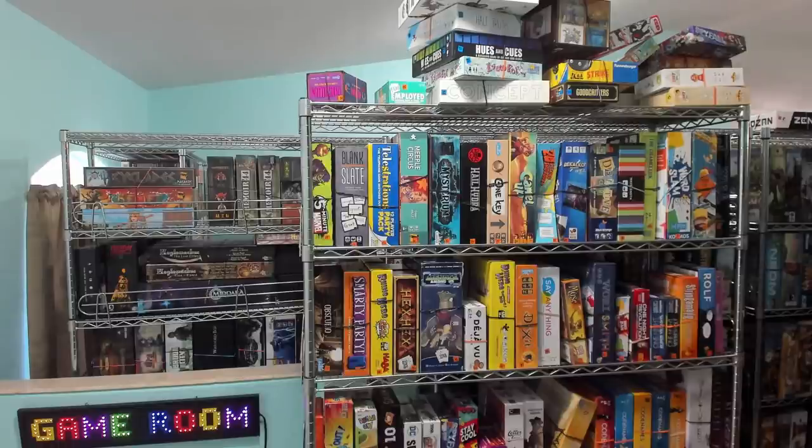Haunted Mansion, is that a party game or no? Not really. That's your typical Funkoverse style game. Yeah, okay. I think I got them all.